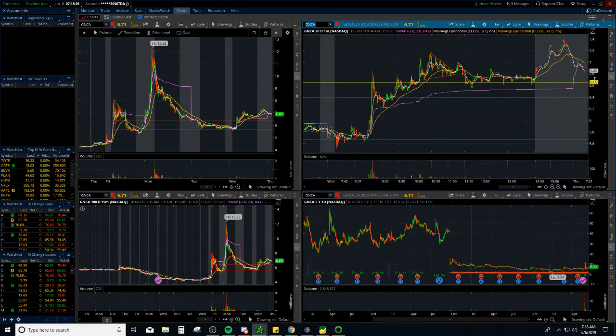GNCA, like I said on the watch list, 6.80 is kind of the key level. So if we hold 6.80, we can look for long setups. If we're really heavy and weak, you can look to short it maybe through 6.80 or 6.60 area.